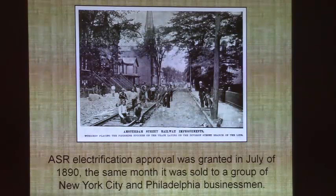There were investors, all these people that had money to invest, and big businessmen from the cities were looking to buy up these little railways in these little towns all over the country and electrify them. And this one was ripe for the picking because they just got permission to be electrified.